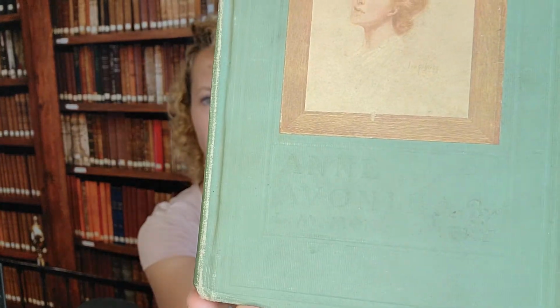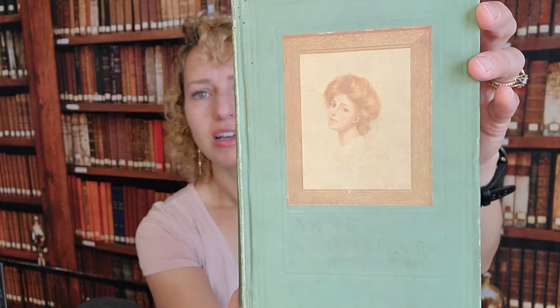And my next vintage book is the second Anne of Green Gables book. This one is Anne of Avonlea. The writing on the front has faded, as you can see. This one is the 40th impression of the first edition, and it was published in 1928. So this one isn't quite 100 years old. And unlike Anne of Green Gables, this one is not illustrated, so that's kind of a bummer, but it's still incredible.